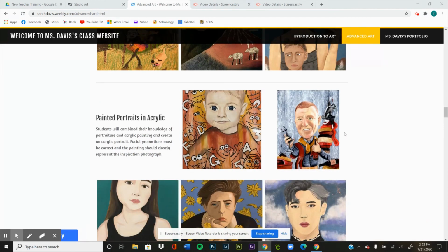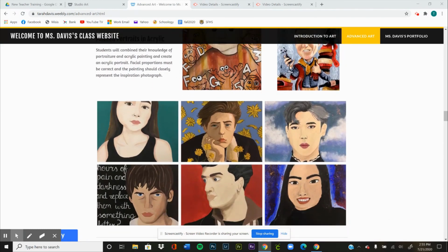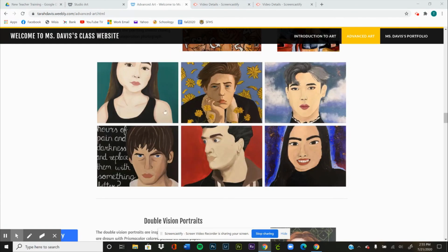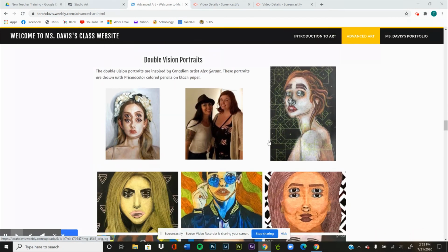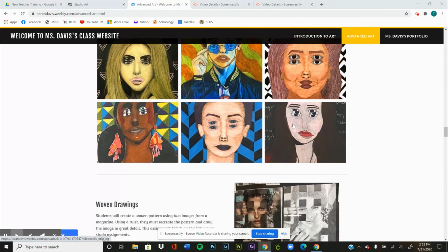We also paint portraits, which is my specialty. So this is my old friend, and then this is my nephew. But these are students, and I need to get more samples. So for some reason, I didn't save all the pictures. And then we also do a double vision portrait. So one of my favorite artists, this is her and I. Her name is Alex Garant. She's from Canada. And she does these really cool paintings with blurred vision and multiple facial features. So this is one that I did. It's black paper with colored pencil on top, and it makes it pop. And these are some of the students' work.